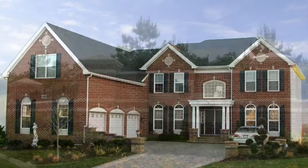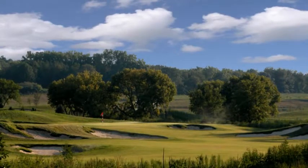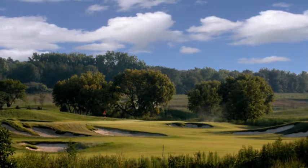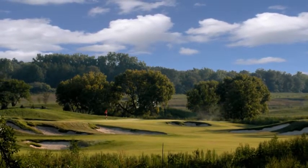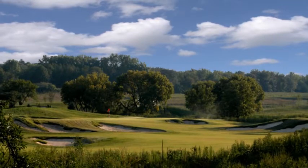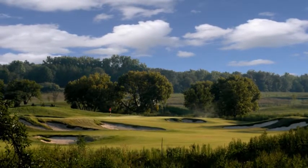The second one was to create an environmentally sensitive approach to development and really a sustainable type of golf course community project. The third was to create an experience at the golf course where it could be utilized as a country club for a day. And then the final one was really more of an architectural approach, and that was to create a golf course that really fit the land and complemented the natural features of the site.